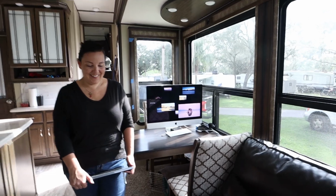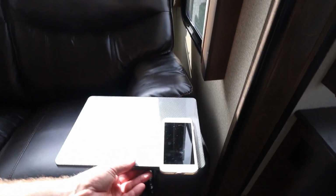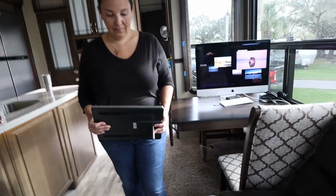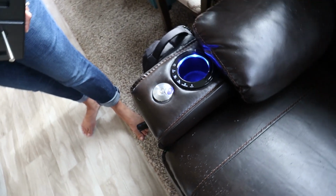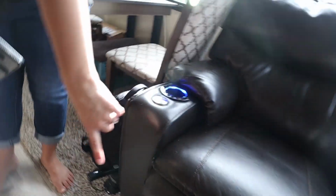Okay, so their love seat here also has a whole bunch of stuff built into it. First thing, it has these swivel out trays for using for your phone or your laptop, which is pretty neat, or eating. They're removable, and they come off. And then it's also got heat, massage, and then they recline. And what's the light for? They have under lighting, but I don't know if you can see it.